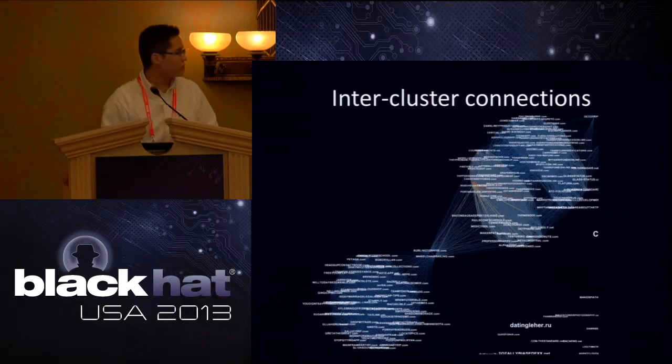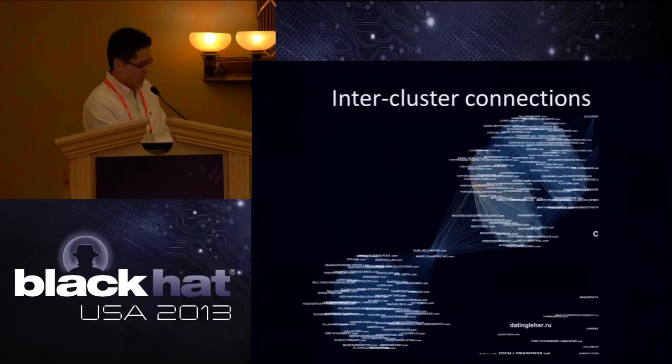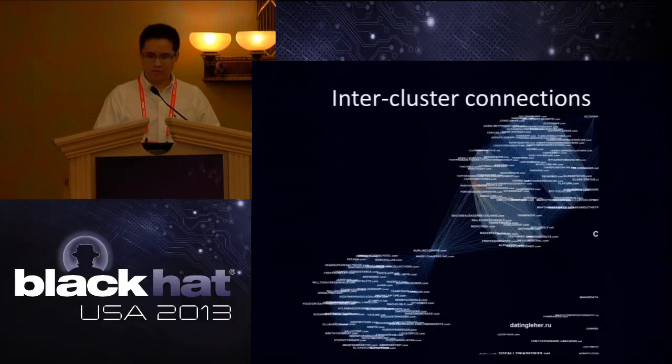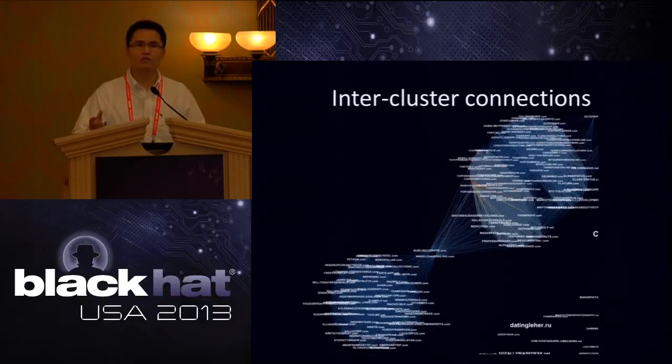From this figure, you can see very clearly there are two nodes. Those nodes are FastFlux domains, and they form a connection between this cluster and this cluster. The reason is that for those two nodes, the returned IP address is shared by both clusters. So that's how they connect together. This connection shows us very clearly that whatever infrastructure the attackers offer has been used for different purposes, and probably at the same time.